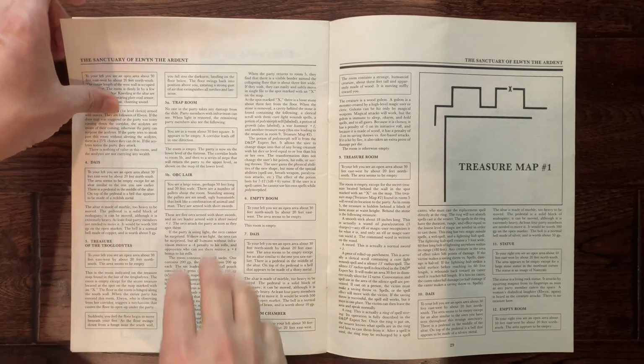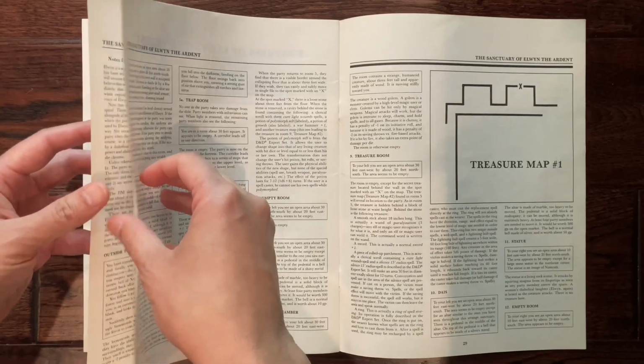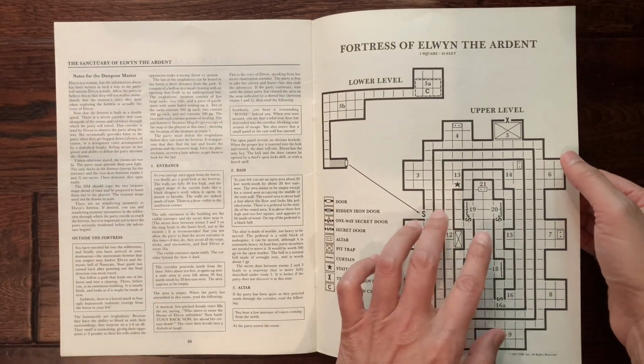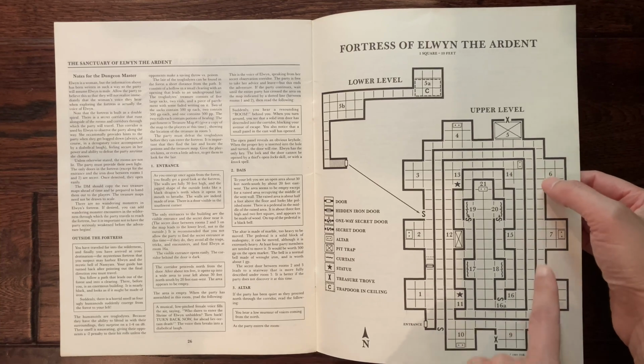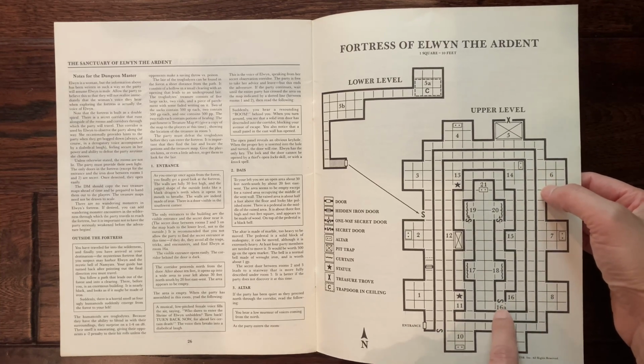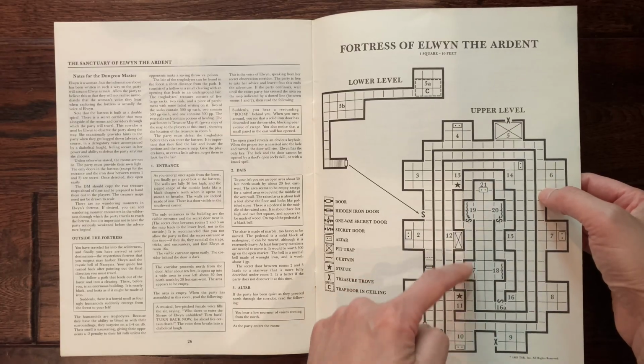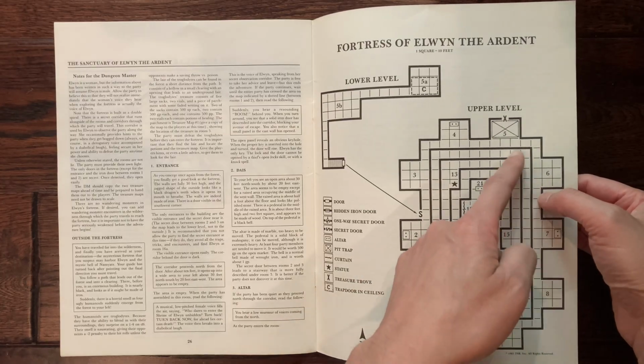So if we go back to the map here, you can see it's in a spiral fashion, but she is in this hidden corridor. You can see here is a secret door. So she's actually in this hidden corridor that sort of wraps around this whole area.